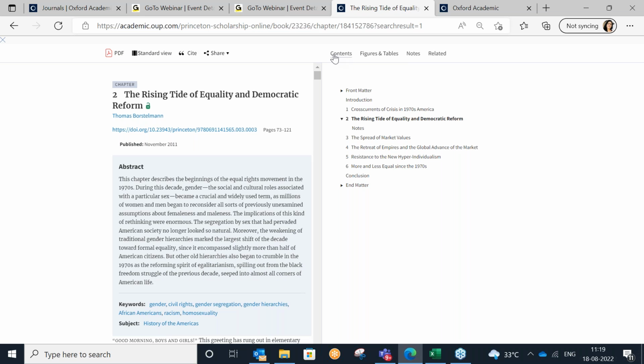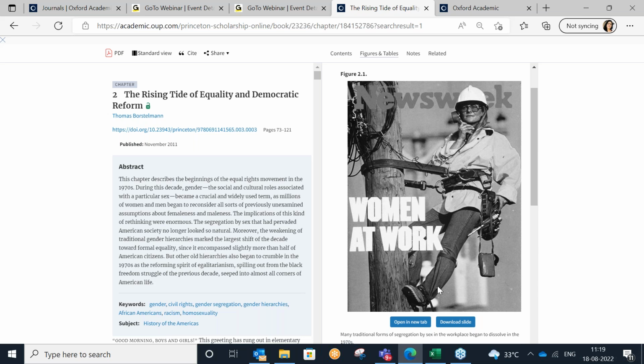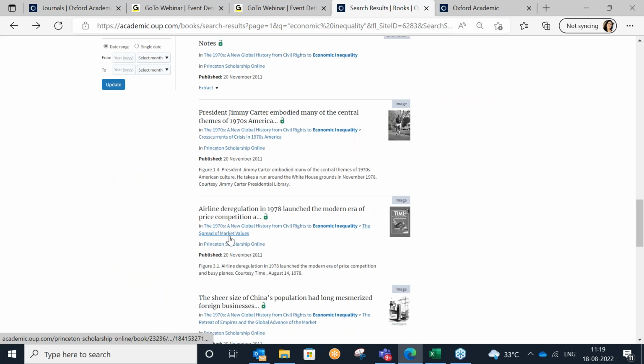So you see, when you come to the split view, if the chapter has any figures and tables, it will show up on the split view tab. So these are the different figures and tables, in subjects like geography, economics, science, mathematics, you have a lot of figures and tables available. And if you want to use a particular image or a particular table for your research, you can just download it as a PowerPoint slide.